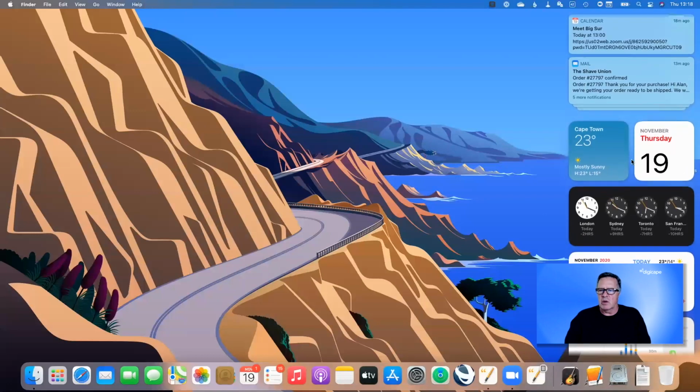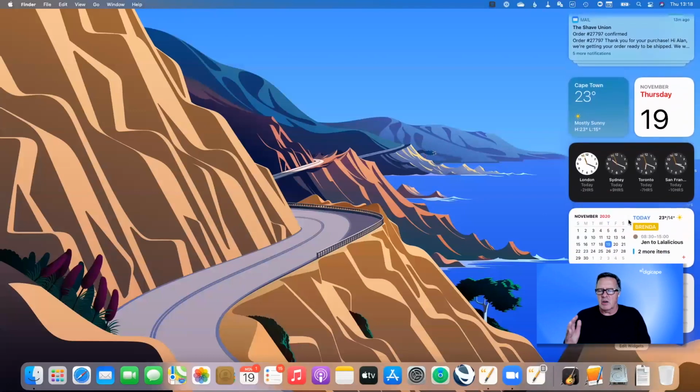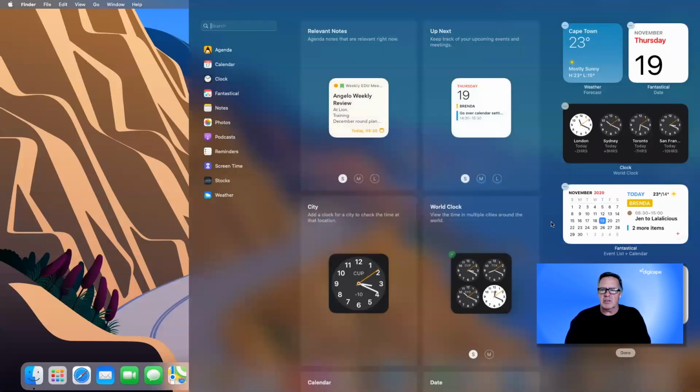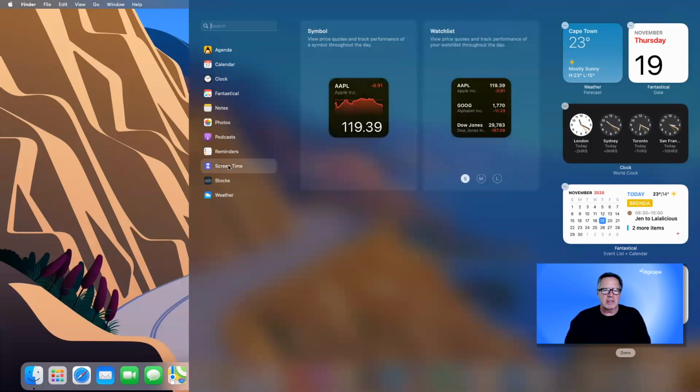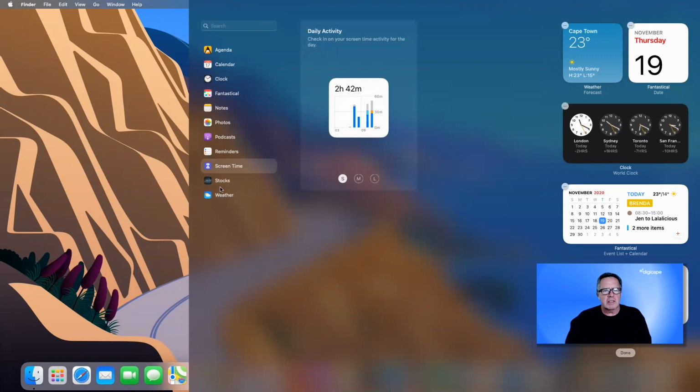Now, we've also got widgets. These widgets are identical to the ones that we get on our iPad or our iPhone. And we can edit them directly. So if I scroll down to the bottom, you'll see over there, Edit Widgets. And I now get a screen that allows me to add or remove widgets. You can see I've got the little minus sign. For those of you who have iPads, you're very familiar with these. And as well as the built-in widgets that come from Apple, like stock, screen time, and reminders, any third parties that provide you with widgets will appear here in the sidebar.